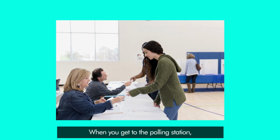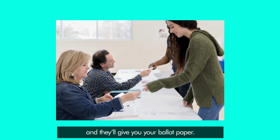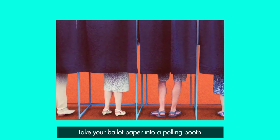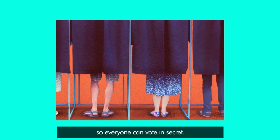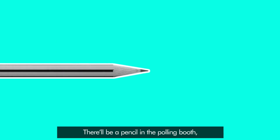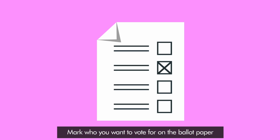When you get to the polling station, tell the staff your name and address and they'll give you your ballot paper. Take your ballot paper into the polling booth. Remember to be respectful of other people so everyone can vote in secret. There'll be a pencil in the polling booth, but you're welcome to use your own pen if you like. Mark who you want to vote for on the ballot paper as it instructs.